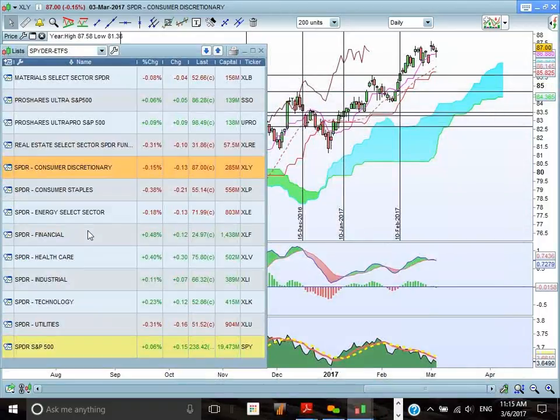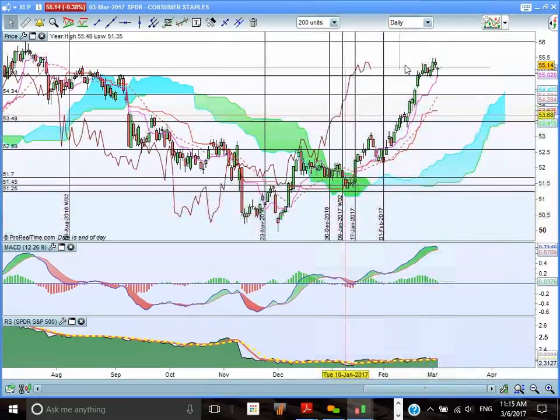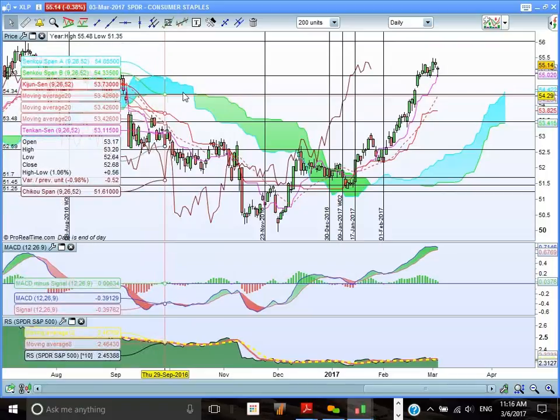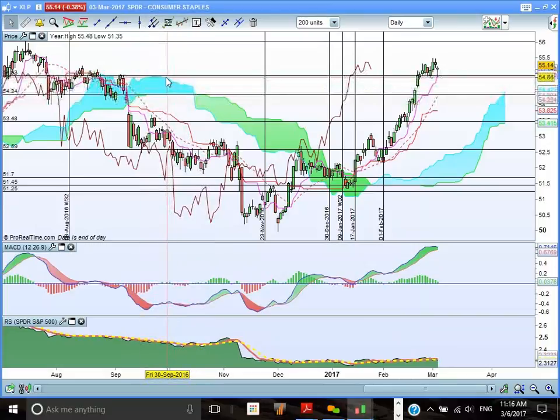Okay, consumer staples also slightly extended. Note that we're fighting the old cloud chart resistance areas here at the top end of the cloud. We broke past cloud chart resistance at the bottom end of the cloud here. Very nice, strong breakaway, breakout gap there. Now we are looking for support at the top end of the cloud.